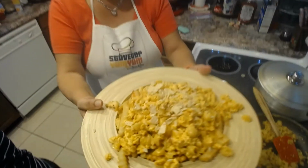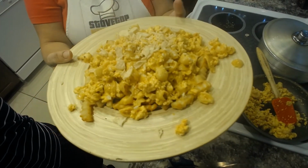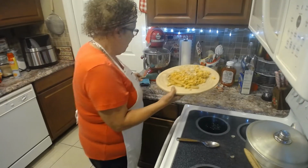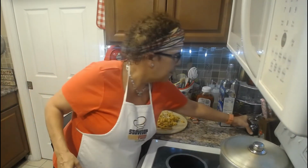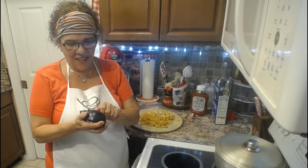Show the camera here. These are my macaroni and cheese chicken fries. Those look delicious. Doesn't it? Okay, so I still have 5 minutes so I can clean my station. I am done. So let's advance. It took me 15 minutes. She did it.